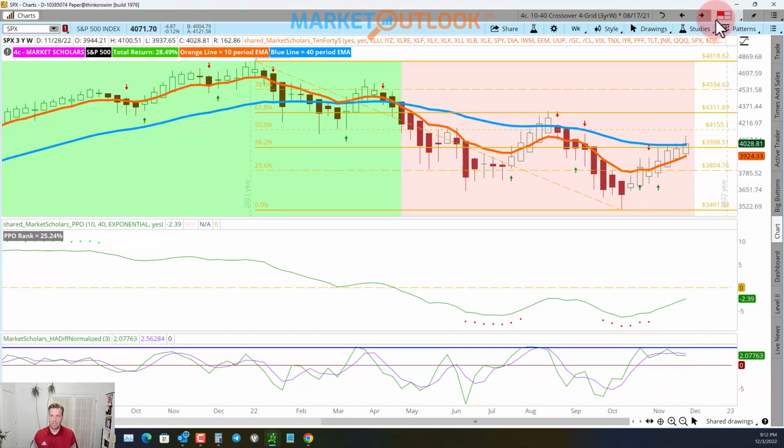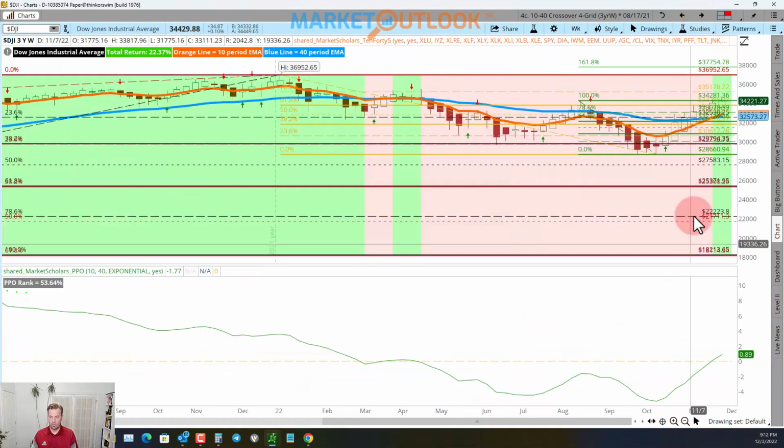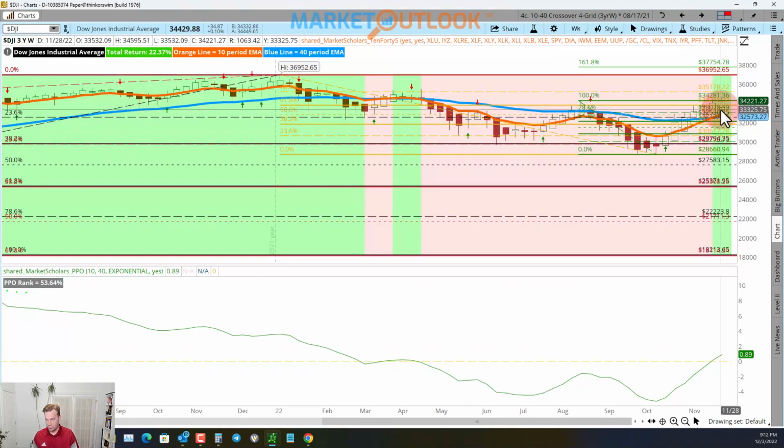So really bullish candle from that perspective. Of course, your Dow Jones, we already got the crossover, right? I mean, again, if this were the S&P 500, we would be bullish as can be. I mean, this is exactly what you want to see.